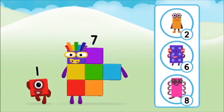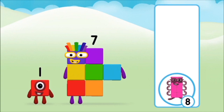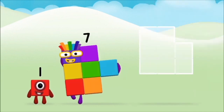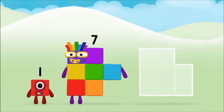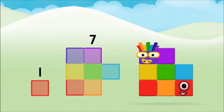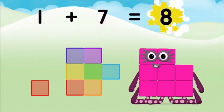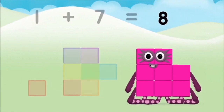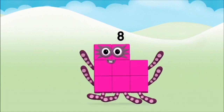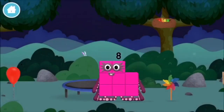Do you know which number block you'll make when you add these two number blocks together? Great! Add the number blocks together. 7. 1. 1 plus 7 equals 8. Great! You made number block 8. You made a new number block.